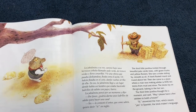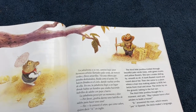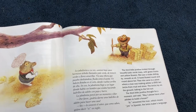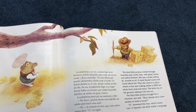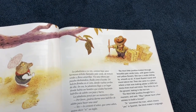Then she came to a place where a man was making adobe, bricks from mud and straw. The bricks lay on the ground, baking in the hot, hot sun. The third little javelina thought for a moment and said, "May I please have a few adobes to build a house?" "Sí," answered the man, which means yes in Spanish.